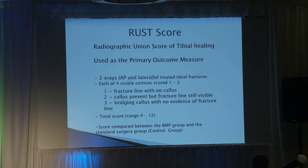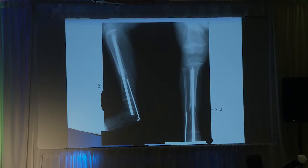So we are using this measure that's called the RUST score, where we have a group of 4 radiologists who look at the x-rays of the patients. They measure each side of the bone in the x-ray in terms of whether there's a fracture line, whether there's the callus, which is the healing formation on the bone, or whether the bone seems to have completely healed at that point. So you can have a score of 1 to 3 on each of the 4 edges of bone that they look at, so a total score ranging from 4 to 12. So that's the measure that we're using to look at whether the bones have healed, this RUST score, and are comparing between the BMP group and the group that did not get BMP. So these are just showing some of the x-rays that we look at and how they apply the scores in 2 different views of the leg, looking at the bone there and the tibia.